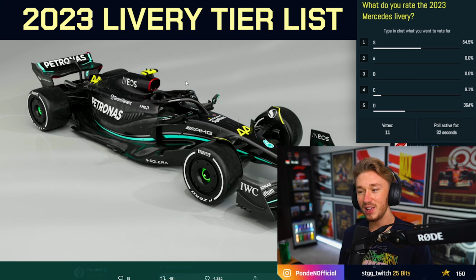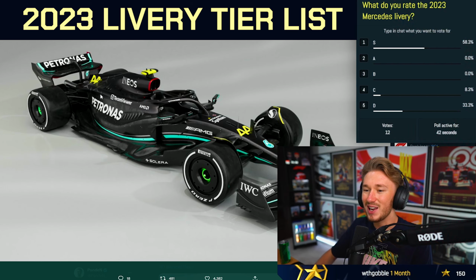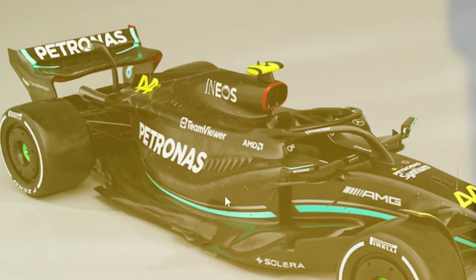When it first got released, I was a big hater on this livery. Oh, not a hater. It took me a while to kind of accept that it was black again. And I also couldn't accept this line of carbon. I hate how the top half is glossy merc color and the bottom half is carbon. But seeing it out on track, I love it.